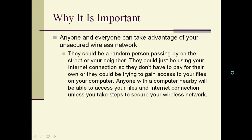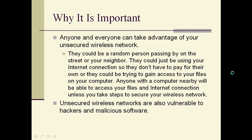They could just be using your internet connection so they don't have to pay for their own, or they could be trying to gain access to your files on your computer. Anyone with a computer nearby will be able to access your files and internet connection unless you take steps to secure your wireless network. Unsecured wireless networks are also vulnerable to hackers and malicious software.